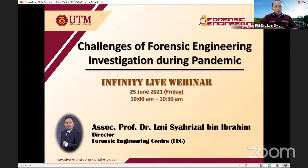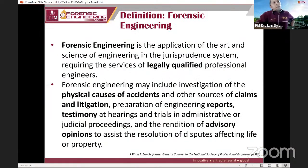So as mentioned by Dr. Aziz, I started my work in forensic investigation since 2009, after completing my PhD. My first project, which involved failures of structures, I think everyone knows about, the collapse of the roof of the famous stadium in Terengganu. So that was my first direct involvement with the failure of structures. Today I will share a bit on what we have experienced since we got directly involved with forensic investigation.